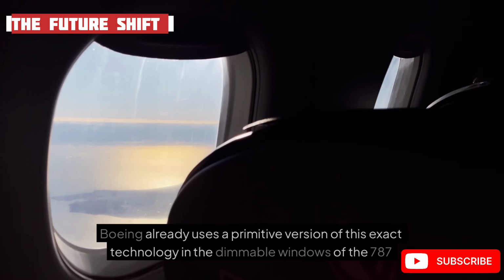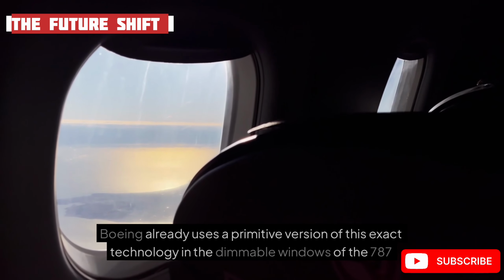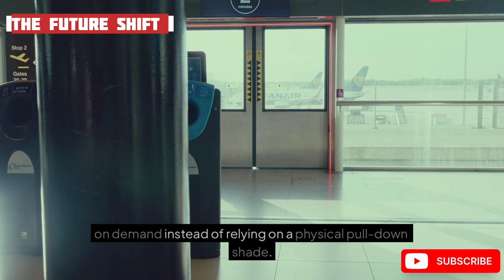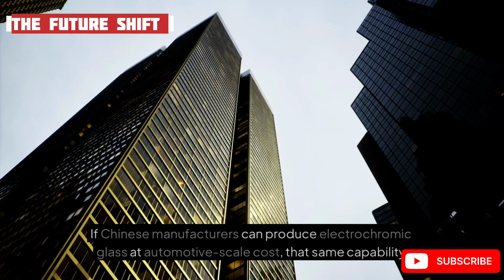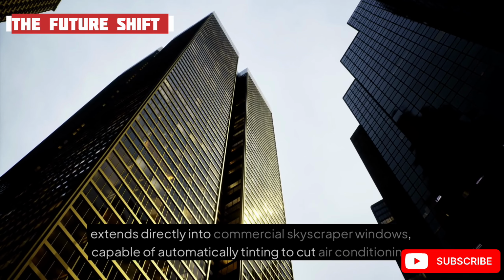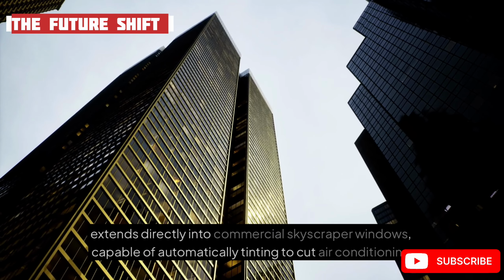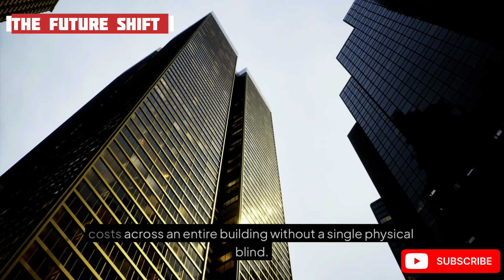Boeing already uses a primitive version of this exact technology in the dimmable windows of the 787 Dreamliner, glass that darkens on demand instead of relying on a physical pull-down shade. If Chinese manufacturers can produce electrochromic glass at automotive scale cost, that same capability extends directly into commercial skyscraper windows, capable of automatically tinting to cut air conditioning costs across an entire building without a single physical blind.